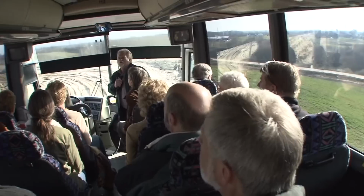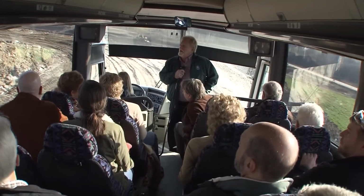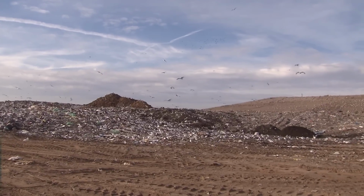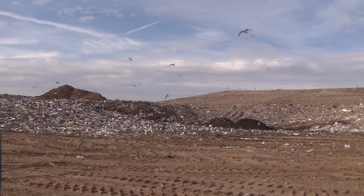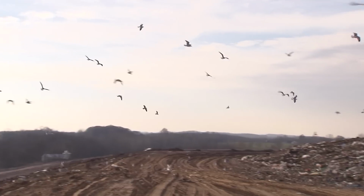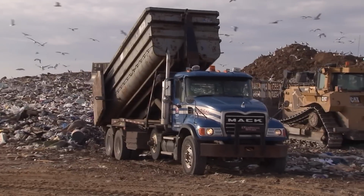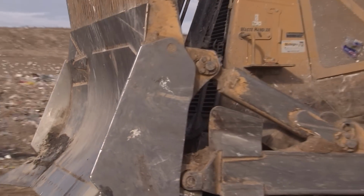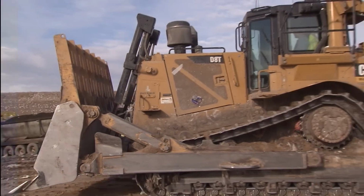You're heading towards what we call the working face. We try and keep it as limited as possible. We have to spread 6 inches of dirt on this garbage every night before we go home and then take it off in the morning. It's on there because, as you can see, it's doing a good job preventing seagulls from being here, and it also is for the wind and all the other stuff.